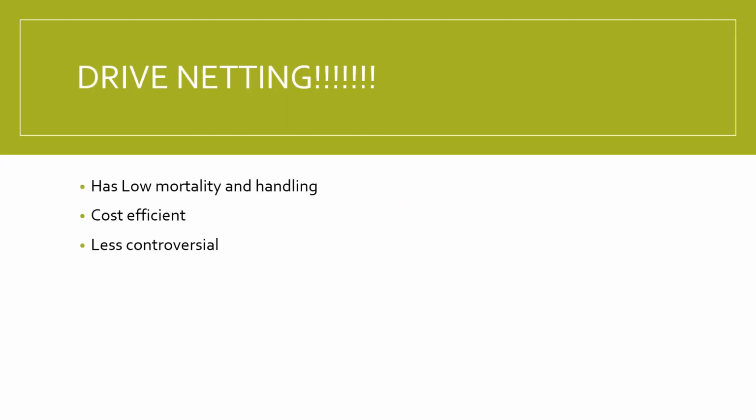Out of the 4 different ways to capture white-tailed deer in urban areas I talked about, I say drive netting is the most appropriate. It has low mortality and handling, is cost efficient, and is less controversial than many of the other traps.